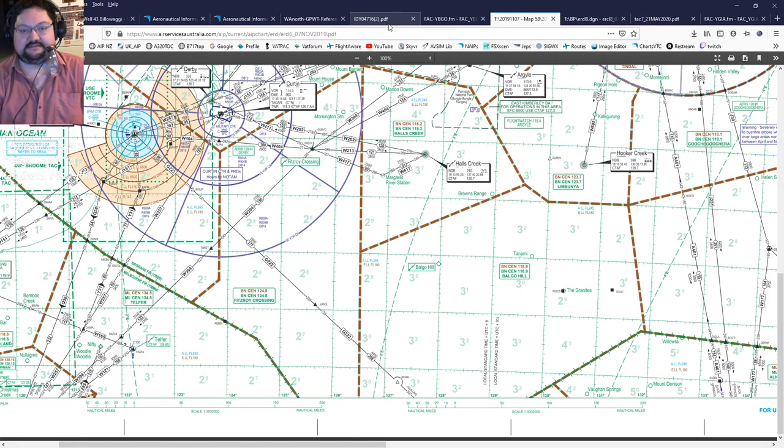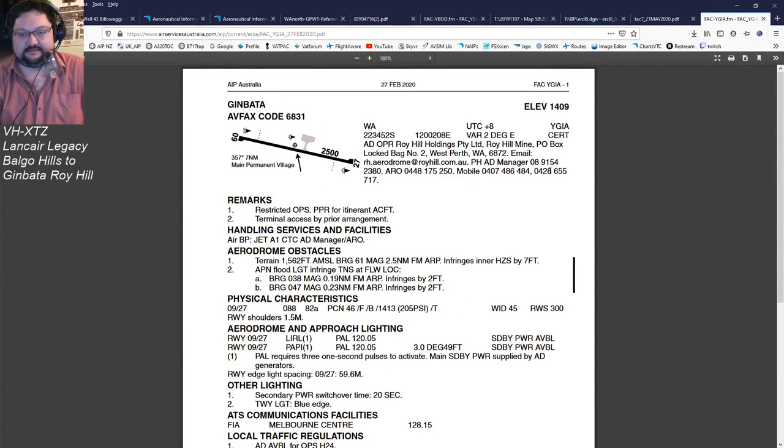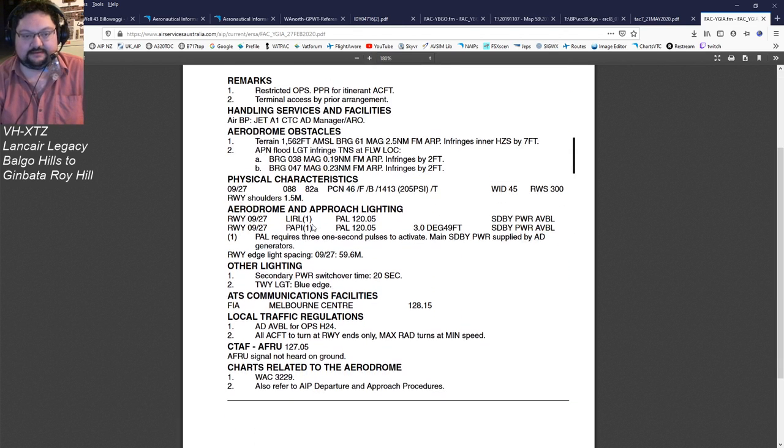Speaking of which, Gina Reinhardt owns this airport. So, looking at it, Roy Hill Holdings, the Roy Hill Mine, you have to write to the aerodrome manager, Gina Reinhardt's employee, to request permission to land at the airport. You give them a call on the phone, you'll write them nice emails at the aerodrome. Restricted operations, prior permission for itinerant aircraft, which is us. Terminal access by prior arrangement. We'll assume that we've got that because we've made phone calls. We do have an air BP available on the airfield, so we can refuel here. Terrain is 1,562 feet above sea level, and all that stuff.